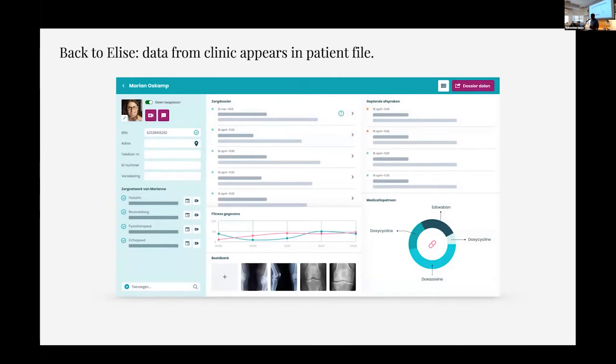So after the operation, data, images are stored in the shared patient file, which is real time. And on the left side, you can see that the orthopedist is also part of the network, and the doctor can instantly connect, chat, email with this other healthcare professional. So that's why we call it the 360 patient file. This technology exists and can happen actually, but you need a sort of new layer on the existing systems.